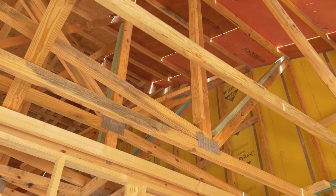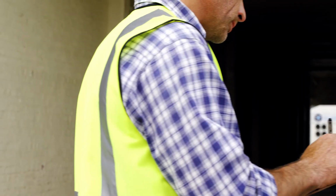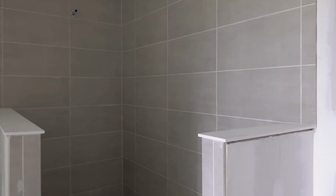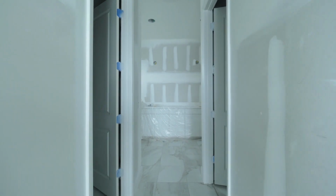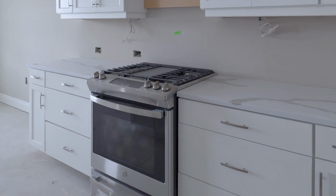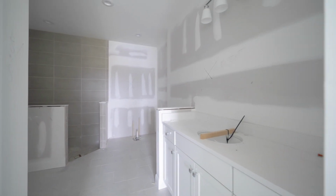So throughout the course of the build, you're going to be reached out to by your construction manager and your sales team every week or every couple of weeks just to give you updates on some big progress reports, such as tile getting installed, drywall getting installed, molding going up, appliances delivered, cabinets going in, just to kind of show you and get you part of the build as much as possible.